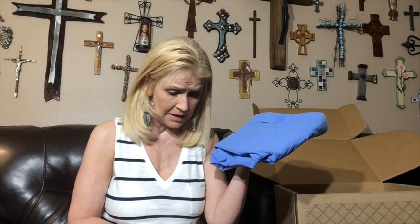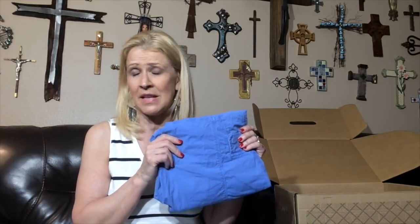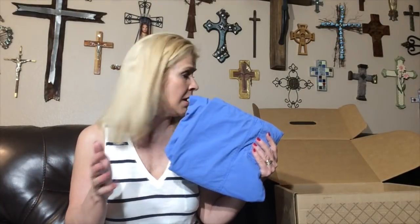They're the Terrain crop cargo pants by Sanctuary. These are $99. Luckily for me, I didn't like the way they fit. They just felt tight. You know what? I just have to face it. Cargo pants don't look good on me. They don't feel good when I put them on.